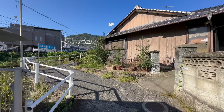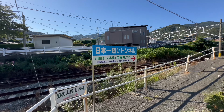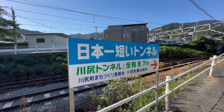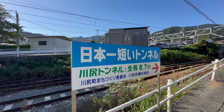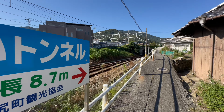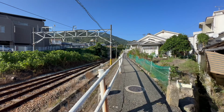I didn't come to Kawajiri for the scenery though. Actually, I came to see a tunnel. And not just any tunnel. In fact, at just 8.7 meters in length, this is said to be the shortest railway tunnel in Japan. Or, depending on which information you read, the shortest tunnel on JR, which is the Japanese National Rail Network. In any case, it's a short tunnel.